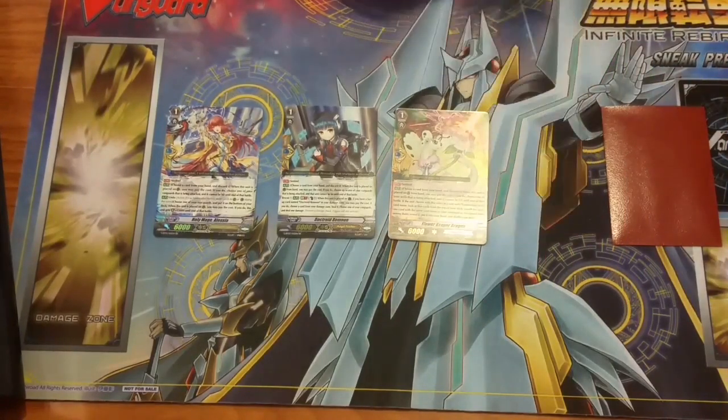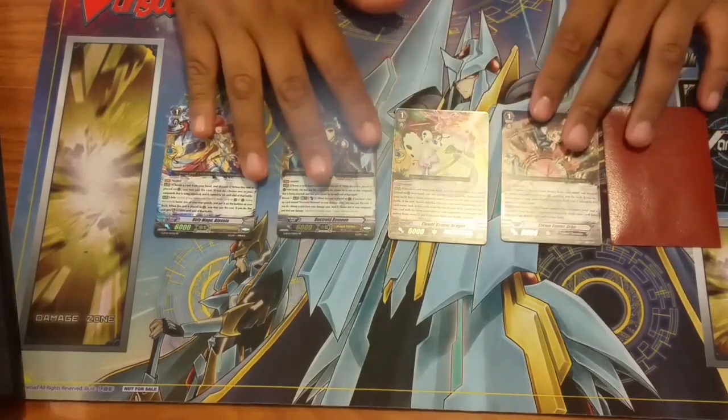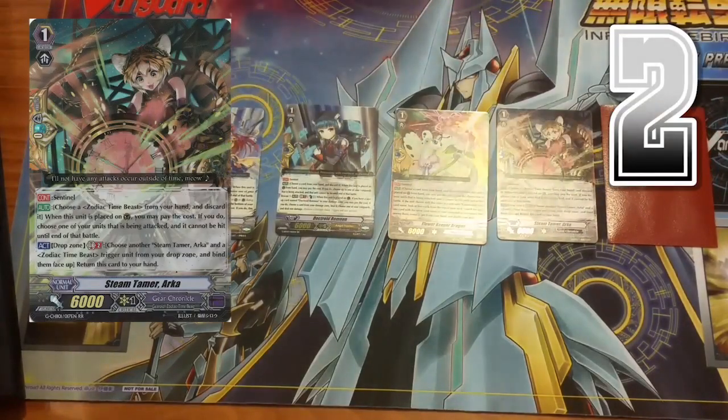Alright, number 2, the Zodiac PG, which I hate so much. Now the reason why this PG tops the other ones is that this PG combos out with a lot of the Zodiacs, with any Zodiac build. Well, not any Zodiac build, but the most consistent ones. So the effect is basically, if you have another copy of the PG in the graveyard, you can bind one PG and bind the Zodiac Beast and bounce it back to your hand.